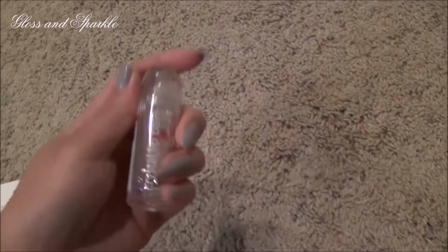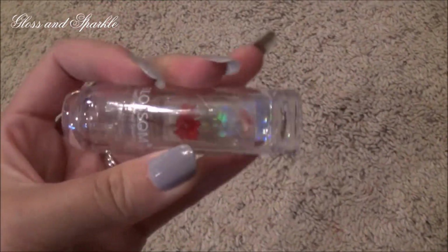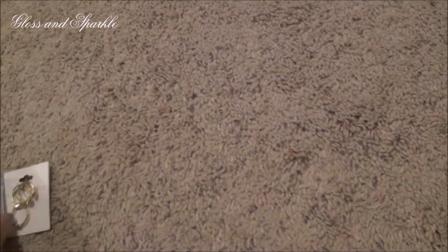And then she got me this, what do you call these? Crystal lip balms with the flower inside. How pretty is that, you guys? Look, it's got that little flower inside. I just love it. Thank you so much.